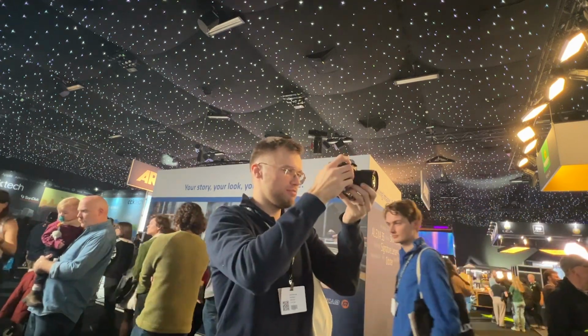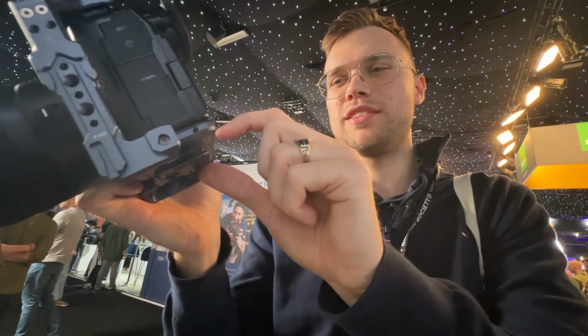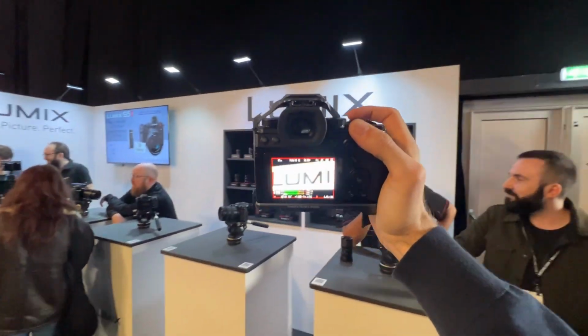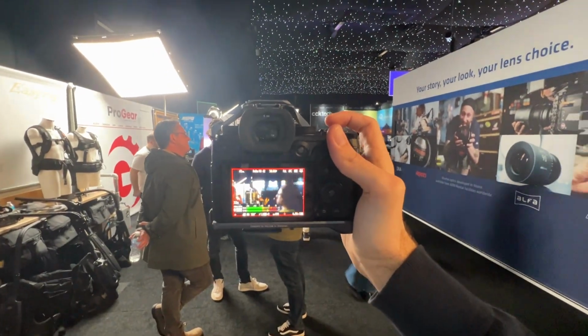I have the 85mm. I mean, the bokeh is really nice. You have the shutter angle. I mean, all the features that you would expect on a pro camera. Do you know how to set the face tracking? Okay, so I mean, the autofocus is pretty good. I can focus on most of the stuff.